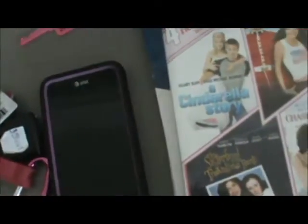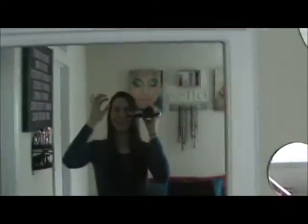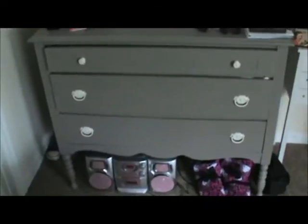Next, I have my phone just kind of sitting here. And my keys, which is not really too exciting. My mirror, which you can see me in. And this is just a white mirror. And it's in front of my dresser. And then my dresser looks like that.